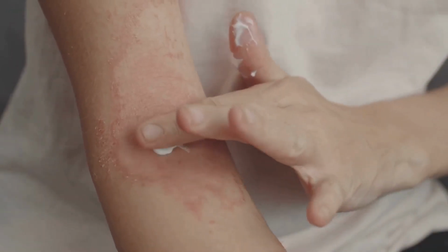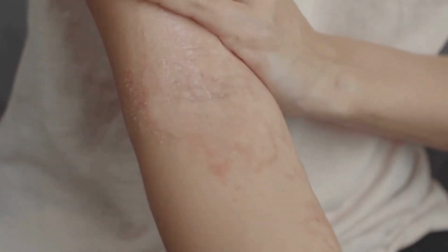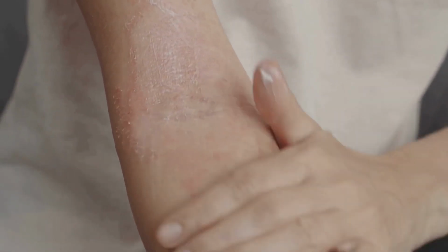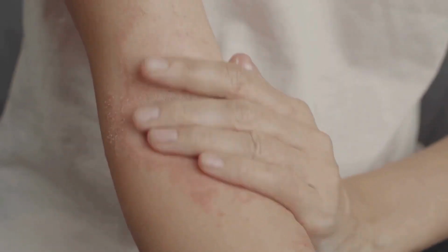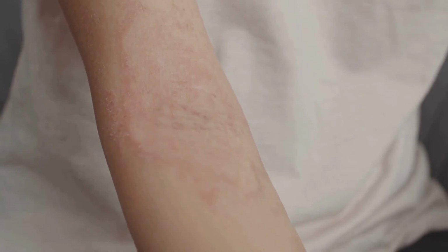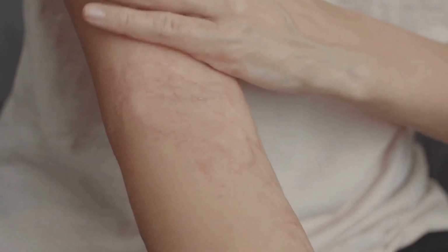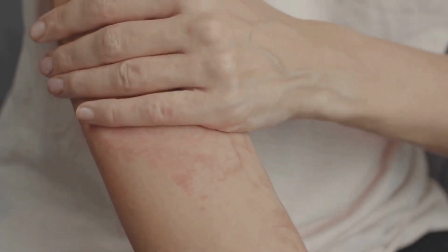Eczema is a group of conditions that result in itchy, inflamed, and irritated skin. It is often linked to genetic factors and can be triggered by environmental elements such as allergens, stress, and irritants. Managing eczema typically involves moisturizing the skin, avoiding triggers, and using prescribed medications to control flare-ups.